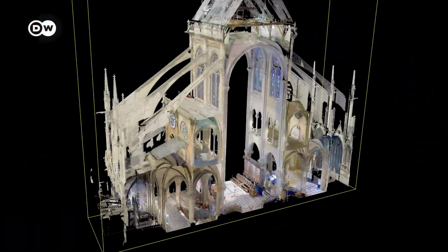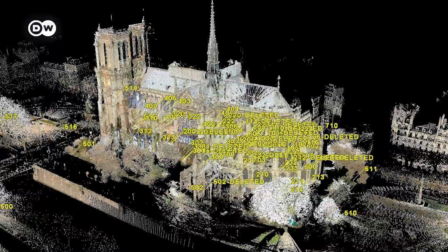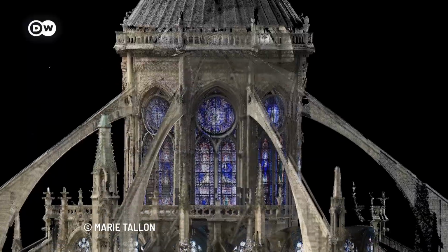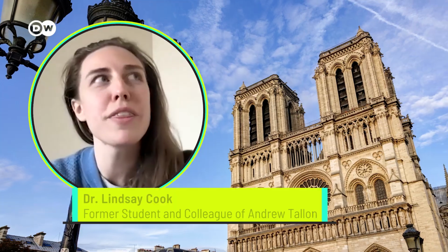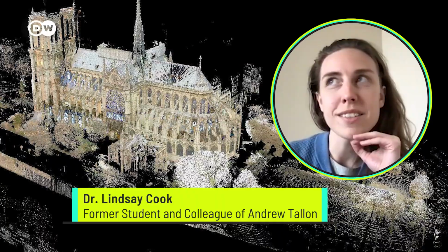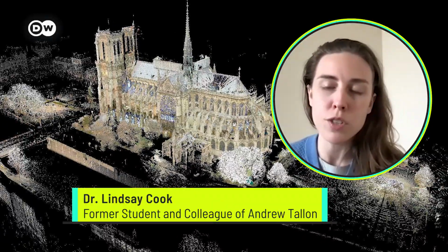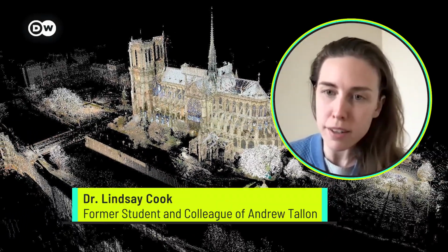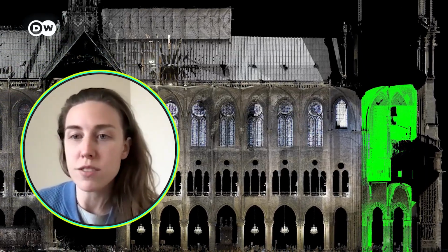Tallon used laser beam scanning technology to map Notre Dame. He created a giant cloud with over 1 billion recorded data points, which he then linked to the photos of the scanned areas. Andrew became fascinated with the cathedral from a very young age. His work there in trying to create a global laser survey, that is really what makes his work stand out there. So we are still reaping the benefits of that effort from 2010 and 2012.